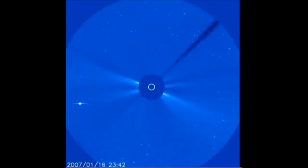But guys, it's a heads up. We're going to do the updates on it. I'm going to put a link to the SDO website, and that's going to be live, almost live coverage of the perihelion. Be safe.